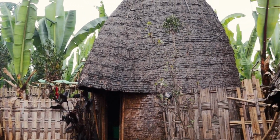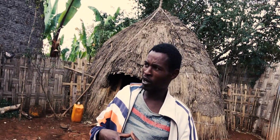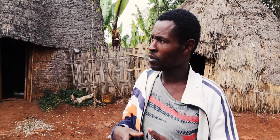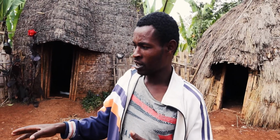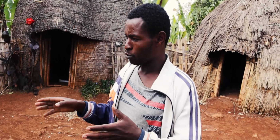Building our house, we make it very high, from 12 up to 30, 40 meters high. Why do we build very high? Because of termites. Termites attack the base part of the house. By termites, the houses fall down. So before it falls, we have to make it shorter.